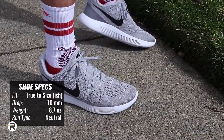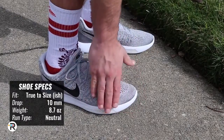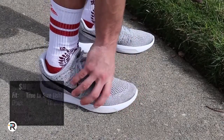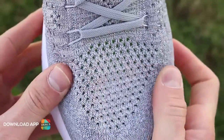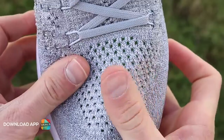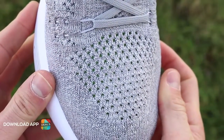These are neutral shoes. They've got a 10mm drop, so it is a little bit more drastic, but the weight is around 8.5 ounces. So actually really lightweight running shoes. They've got Nike's Flyknit upper, so it's crazy soft and flexible and pliable. The one thing is it doesn't breathe very well. We thought it would breathe better. It's not the best out there.